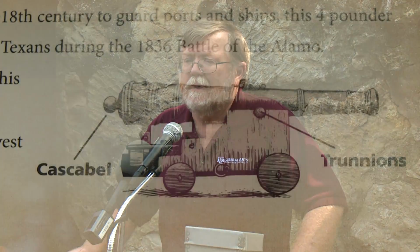The other cannon is a small English gun, what we call a Beauregard pattern, probably made somewhere around 1750. It's a commercial gun, it's not a military gun. A military gun is very, very robust, very heavyweight, because they're fired continuously. This is a lightweight cannon made for a small ship to defend itself against piracy.